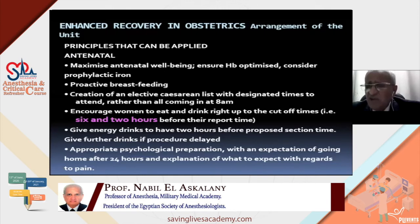Nowadays, enhanced recovery is used on a wide spectrum in obstetrics, and we should have principles to be fulfilled antenatally. First of all, we should maximize the antenatal well-being. We should ensure that hemoglobin would be optimized and consider prophylactic iron, proactive breastfeeding, creation of elective cesarean list with designated times to attend rather than all coming at 8 p.m., as I said, 8 a.m., sorry, after midnight.